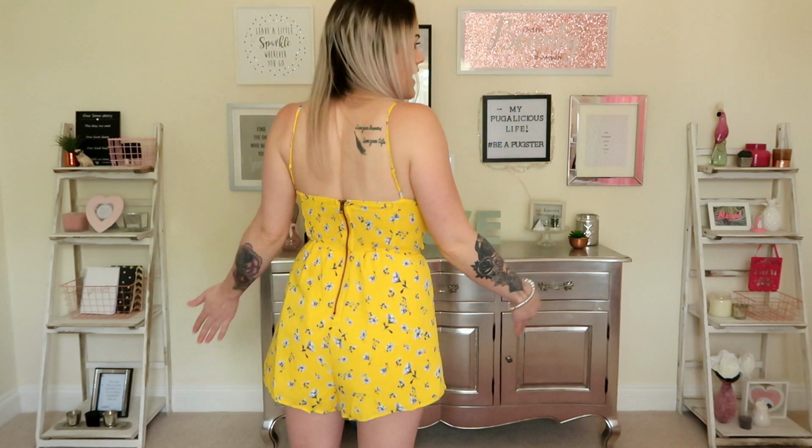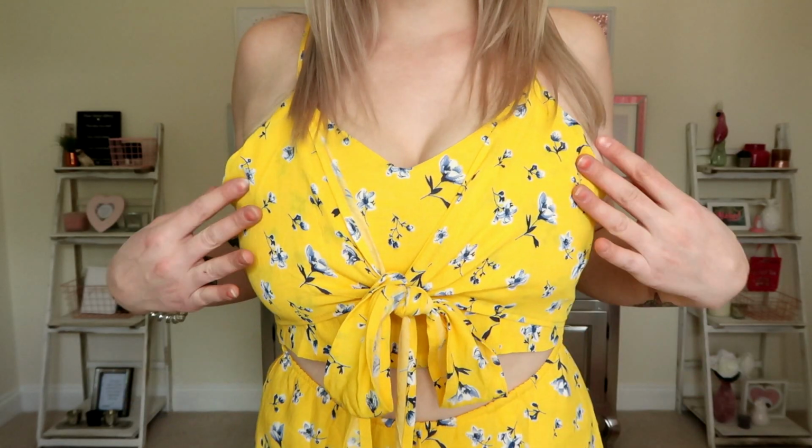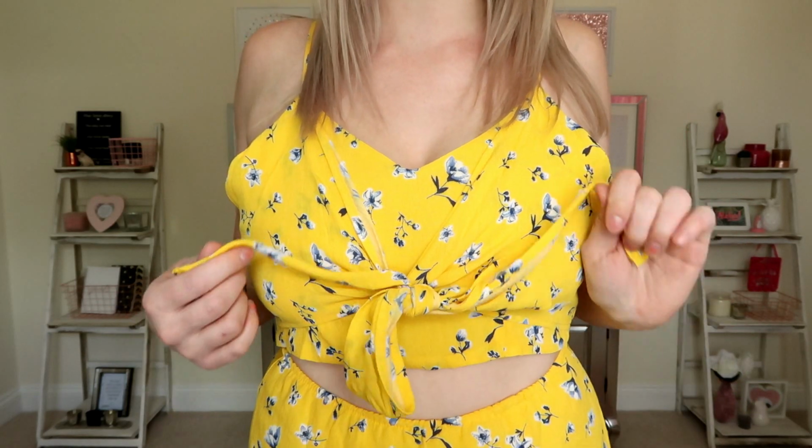So I decided to try quite a few play suits from Zaful. So this is the first one that I bought from there, and I actually really love this because I didn't know if this was going to suit me or not, especially with my big boobs. But as you can see, it looks like a two-piece set, but obviously it's a play suit. But yeah, I really love how it looks like a two-piece set, and I love how you can tie and adjust the front up so you can make it look how you want.